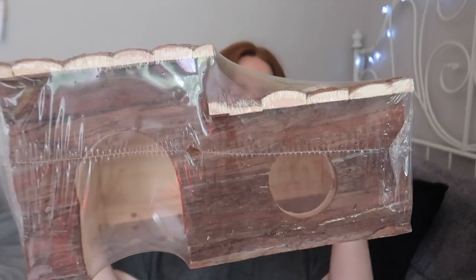If not, I'll just stop using it. But this might work pretty well in the hut. So I'm pretty sure it's made for guinea pigs, which are obviously much larger than hamsters. But still, I'll give it a go. And this one was the most expensive thing I bought, $11.99.